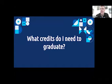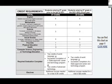So what credits do I need to graduate? This is where it gets a little confusing, depending on when you enter ninth grade. Students entering ninth grade prior to the fall of 2021 need 4 English credits, 3 math credits, 3 science credits, 3 social studies credits, and 1 credit each of fine arts, physical education, and technology. Those students only need a half credit of health. Of course, they need their completer, which can be 2 years of foreign language, or a CTE completer with advanced technology. Students who enter ninth grade prior to the fall of 2021 need 21 credits.